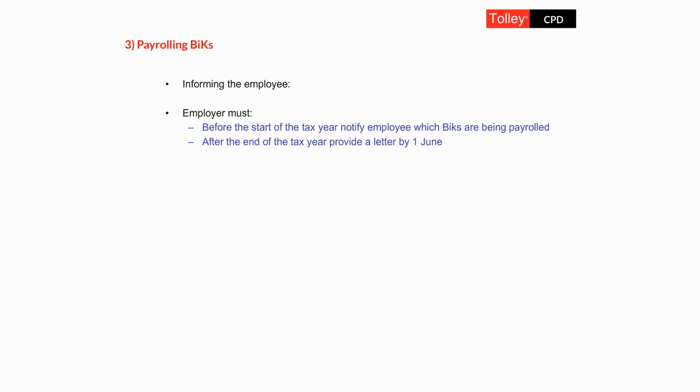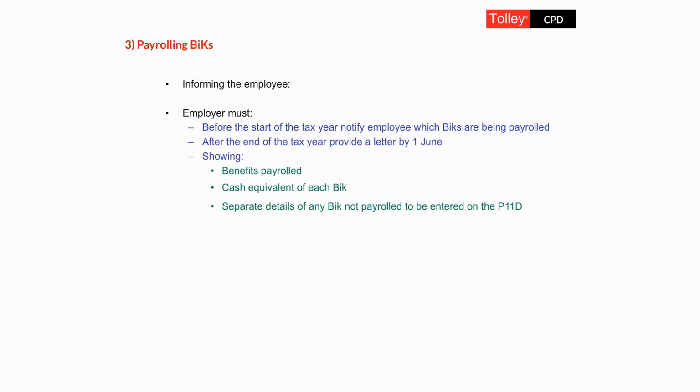At the end of the tax year, instead of issuing a P11D by the 6th of July, the employer is required to notify by letter the employee of the benefits that have been dealt with through the payroll, and this letter must be provided by the 1st of June after the end of the tax year. That letter must show the benefits that have been payrolled, the cash equivalent for each benefit, and I'll explain that term shortly, and, if necessary, provide separate details of any items that were not payrolled and therefore will be appearing on the P11D. Let's now see how that's going to work in practice.